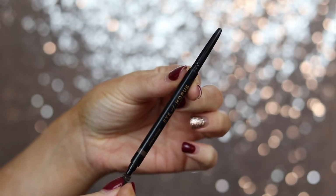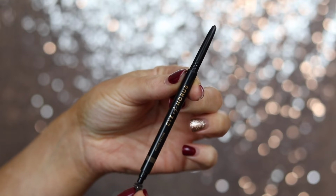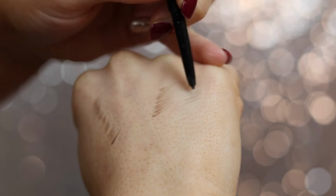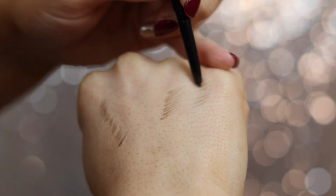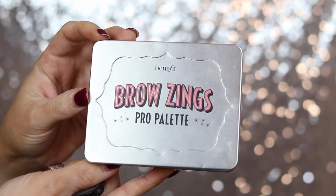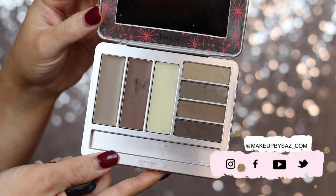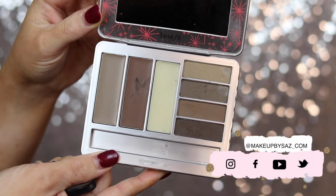Just like anything, there are so many different types of brow products out there. I myself love skinny pencils. I think they're very easy to work with and you can create very natural hair-like strokes. These are the best products to use if you want more of a natural finish. Then also brow powders are amazing. I myself am a big fan of powders.